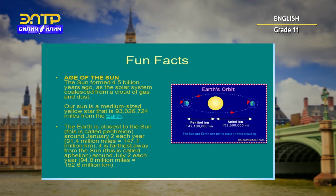Fun facts. Age of the Sun. The Sun formed 4.5 billion years ago. The solar system coalesced from a cloud of gas and dust. Our Sun is a medium-sized yellow star that is 93,026,724 miles from the Earth. The Earth is closest to the Sun around January 2nd each year. It is farthest away from the Sun around July 2nd each year.